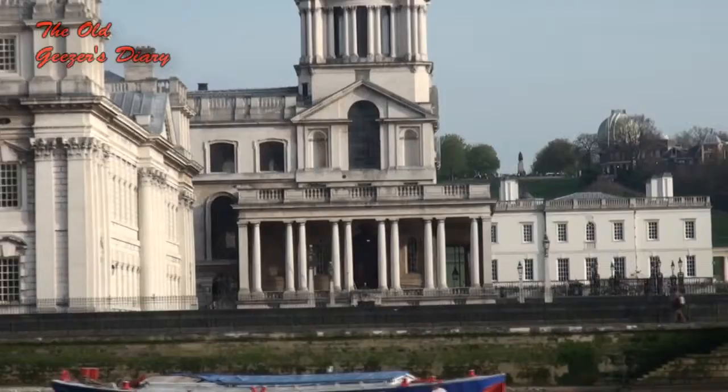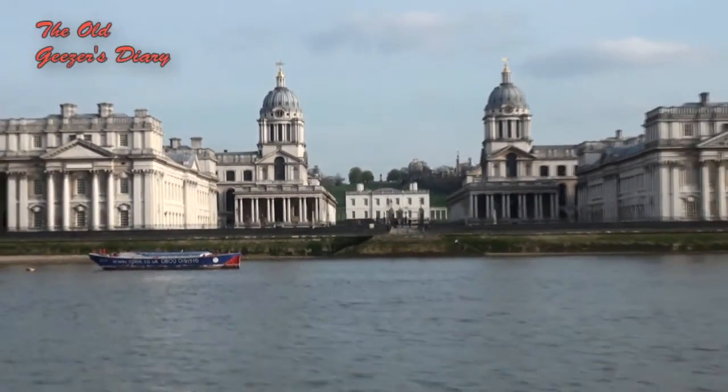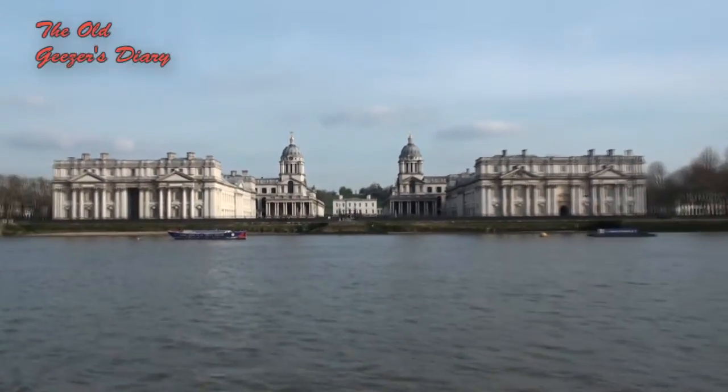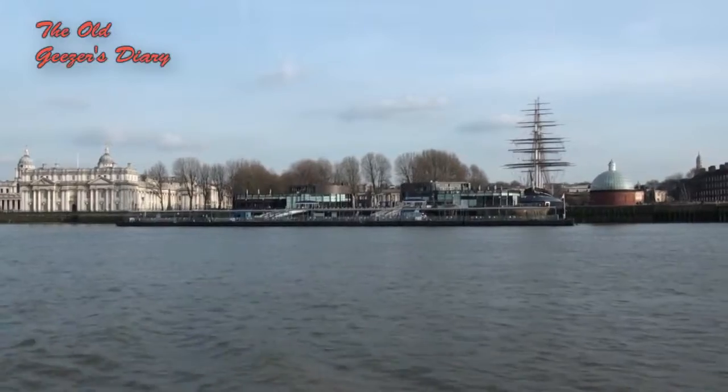Now we pass Greenwich and the Cutty Sark before we get to the purpose of our journey. Deptford Creek and Brewer's Wharf. No beer this time, just hundreds of tons of sand and stone.